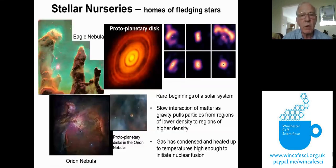So first of all, what is space debris? We need to start off with stellar nurseries, such as we see here in the Orion Nebula. And for those who don't know where the Orion Nebula is, it's seen in the winter sky in the rising part, so rising in the east. And here I've got a photograph of a protoplanetary disk. This is how our solar system will have originated, from a planetary disk.